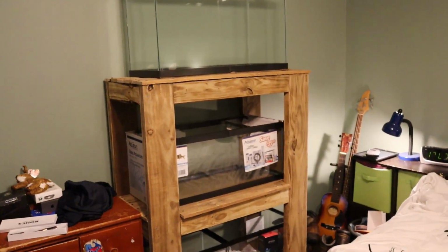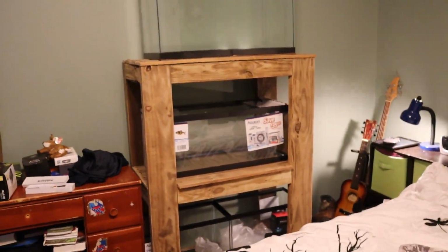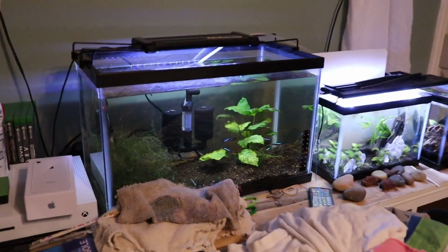There's the fish tank stand. It's looking really good. It's kind of crammed in here. Our room's really kind of tiny for having this, but we needed it. So, I'm tired. I'm ready to go to bed. Let's look at the cardinals.